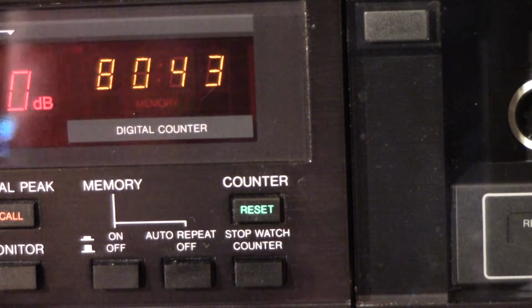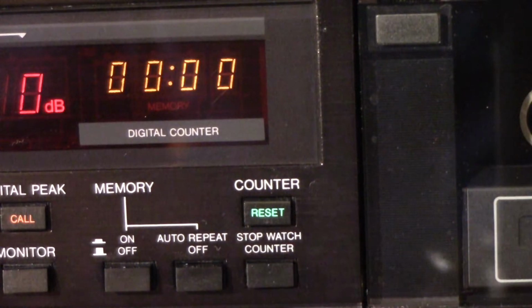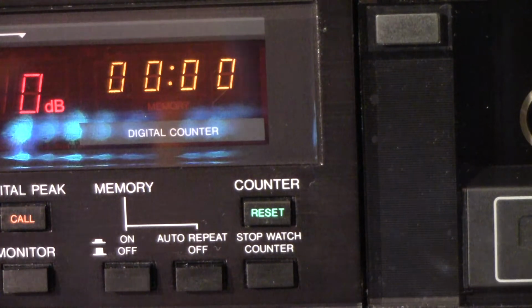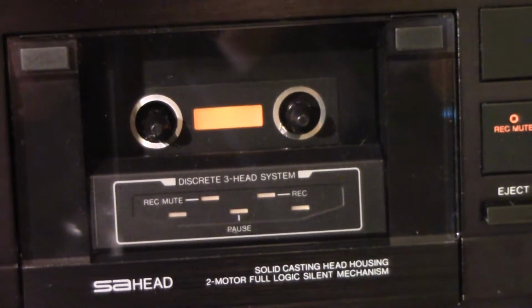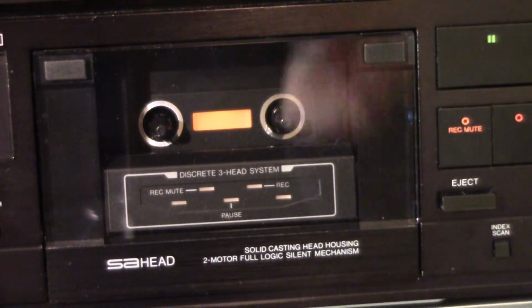And you got stopwatch and counter. So counter is just your generic sort of tape counter thingy. But then if you go to counter, it actually has a minute counter. Now unfortunately it only works in playback, but I think it's pretty neat either way. And definitely handy to have. Over here we got the door, which is actually very, very nicely designed. And I'll come to that in just a second.